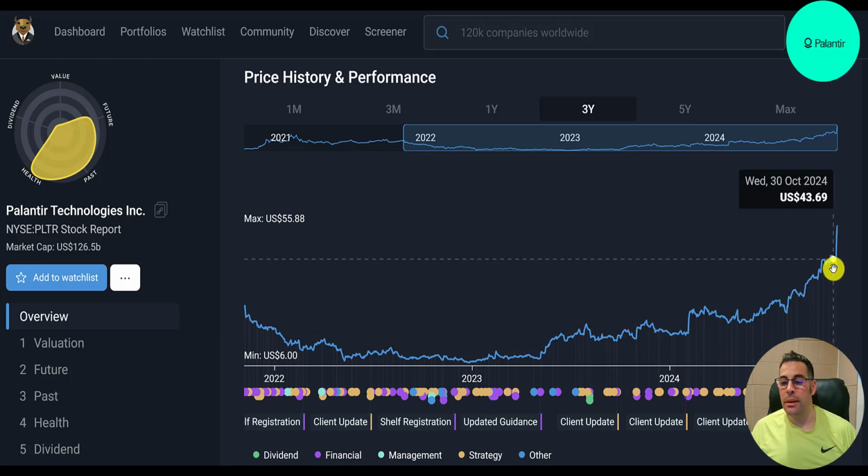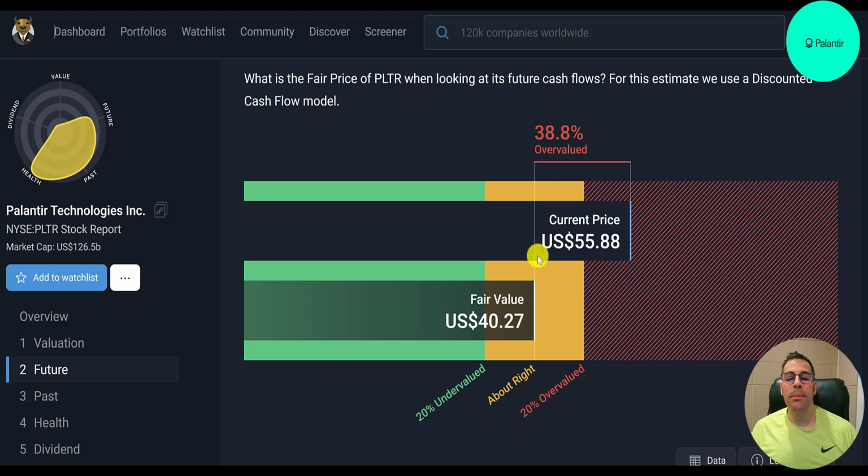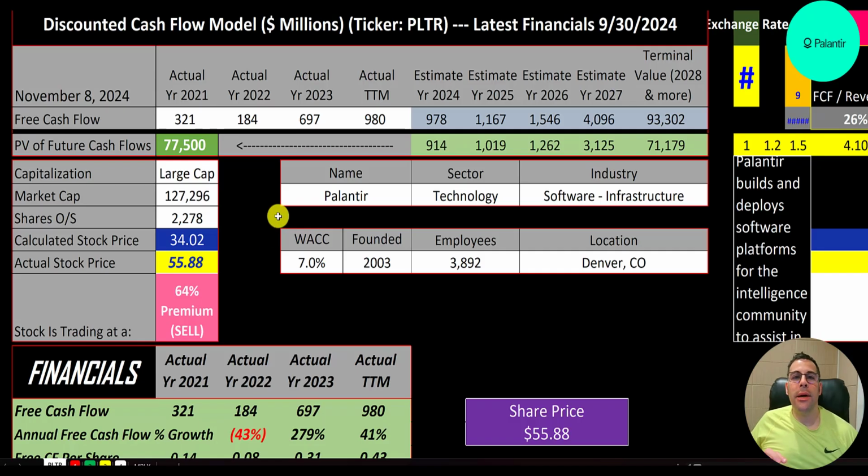Look at this straight line up. On November 4th, it was 41, and now today it's 56. Simply Wall Street values them at $40. They say they're 39% overvalued. I honestly never look at the valuations before I do my video. This is the first time I'm seeing it. I'm at 34, a little lower than Simply Wall Street.